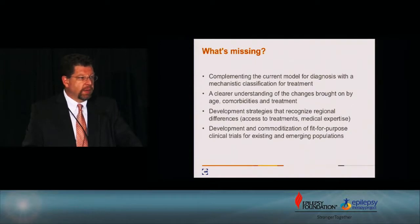And we need to also talk about the fact that there are regional differences in expertise. So treatment of epilepsy in Africa or Latin America, in some areas, is going to be very, very different than it is in New York City or Philadelphia. And I think we have to be cognizant of that.